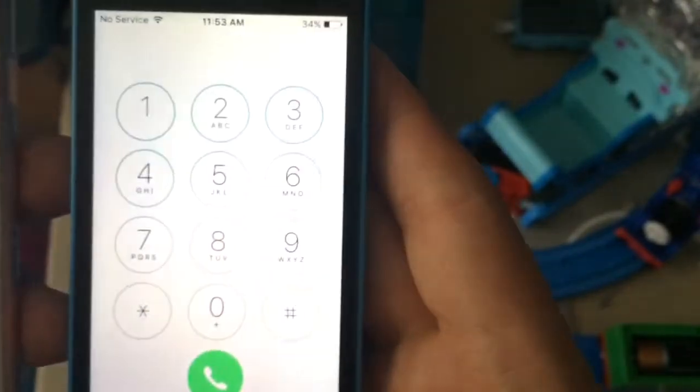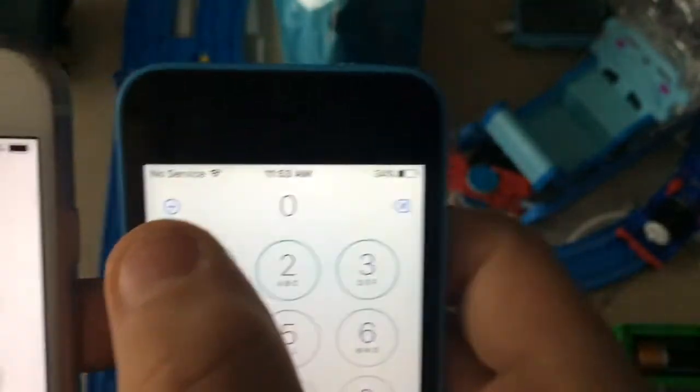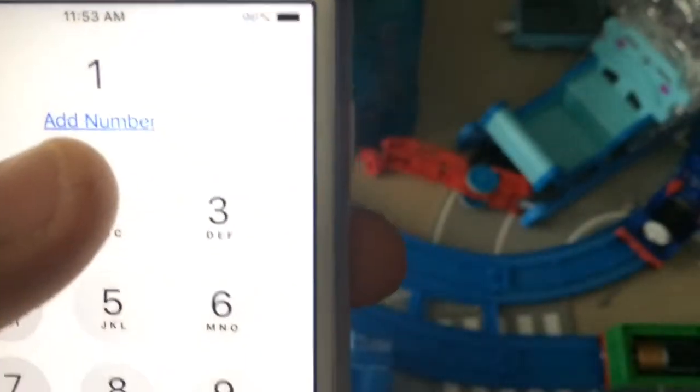So when you tap a button, like a number key, on this one you have a little plus button up here and a back button here. But now the add number is underneath the number itself, and the back button's on the bottom now. Pretty cool stuff.